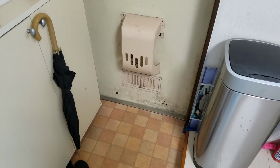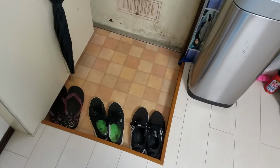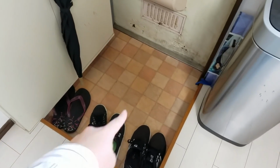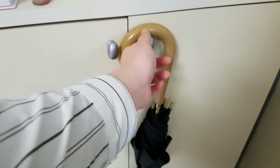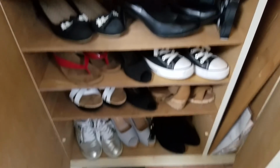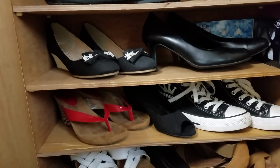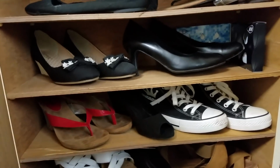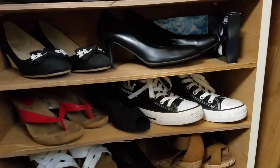So here's my genkan, or the entryway where you take off your shoes and you come up here. So there's this little area you can keep your shoes and take them off here before you step up onto here. And my little shoe box, I've shown it before, but now it has all my shoes in here. And it fits a decent amount of shoes, but it's actually really tiny, so I have to keep the shoes angled in order to make them fit, and they're kind of just all over the place. But it's enough. I don't have a whole lot of shoes anyway.